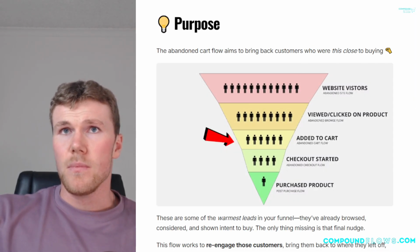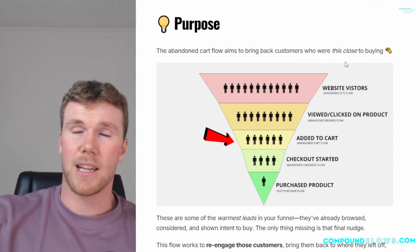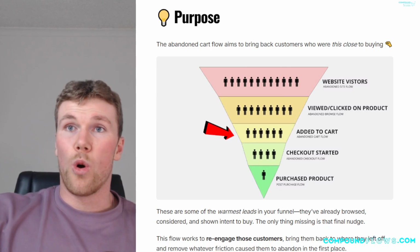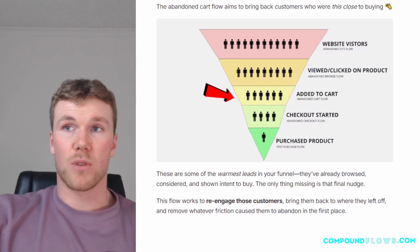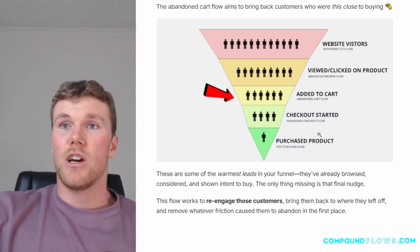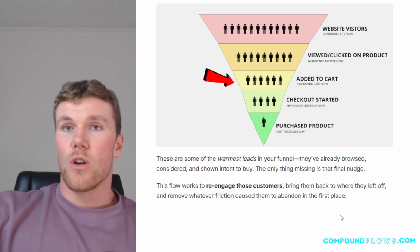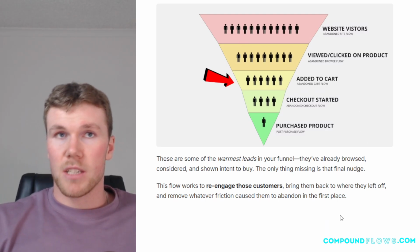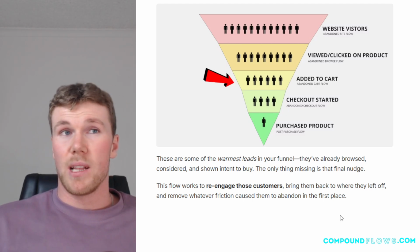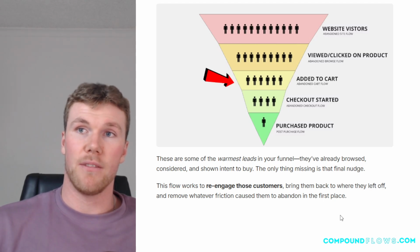So again, the purpose of this flow is to bring customers back who are this close to buying. These are some of the warmest leads in your funnel because they've already browsed a product. They've already picked out what they want. They're clearly interested. The only thing missing is a final little nudge. So this flow really works to re-engage those customers, get them back onto the website, and just literally bring them back to where they left off and remove any friction that caused them to abandon in the first place.